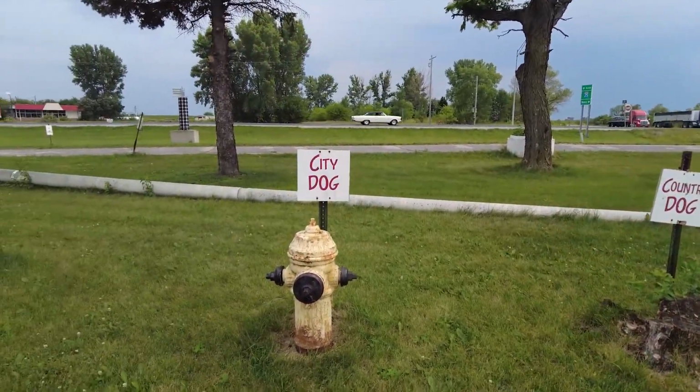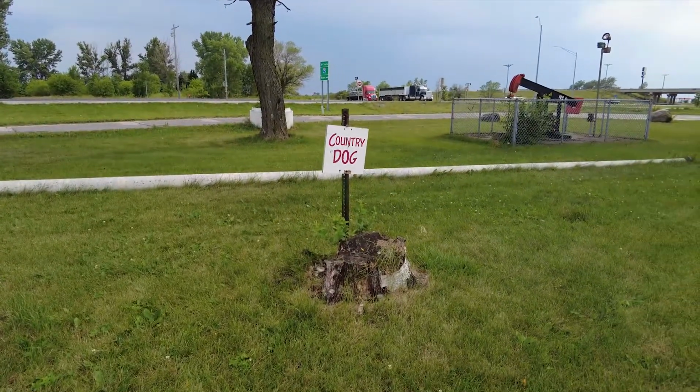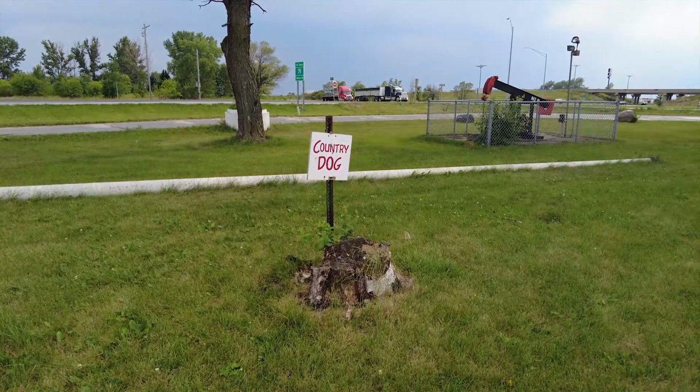City dog or country dog? Which one does your dog prefer?